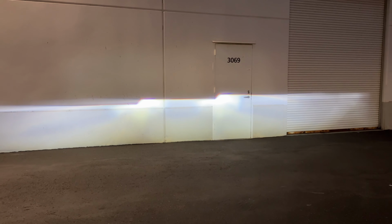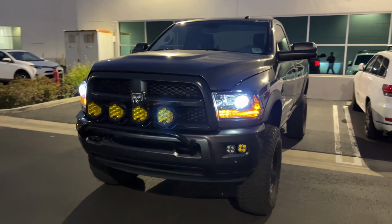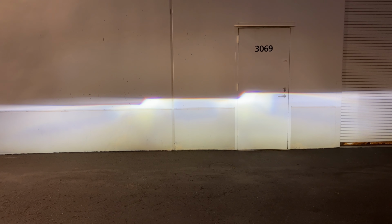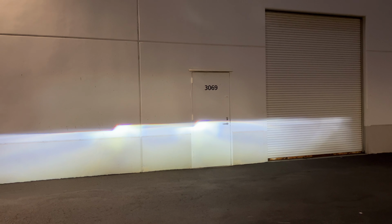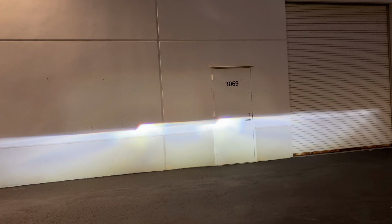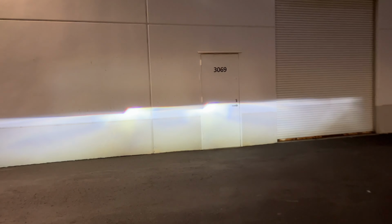Here's the beam pattern on the SV4s now that we got them oriented the right way. I'm gonna go ahead and raise the left side up just a tiny bit and match it on the right. They look so nice. Cutoff is pretty nice. I don't think it gets much better than that. So I am pleasantly surprised. Let me go ahead and adjust the left side. That looks pretty good. Let's back it off a tiny bit. Right there. Yeah, let's give that a test shot.